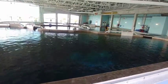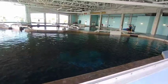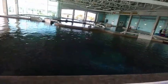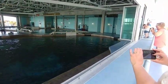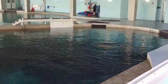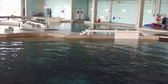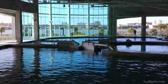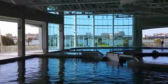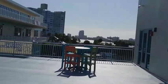And an actor from the movie was here, right? Yeah. We'll go downstairs and we'll see them unless they come up and surface. There's a viewing area where they sit down. Oh, here we go. Look at the skyline through the windows. You see that, Stace? That's beautiful. I'm going to walk over here too. You can see a beautiful skyline of Clearwater over here.